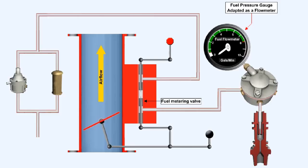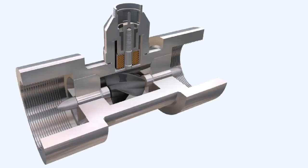A fuel pressure gauge can be adapted to be used as a simple flow meter. This system is used on many light piston engine injection systems. Most gas turbine engines use an electrical sensor, which utilizes the change in either the torque output or the rotational speed of an impeller situated in the high-pressure fuel line to the fuel spray nozzles.